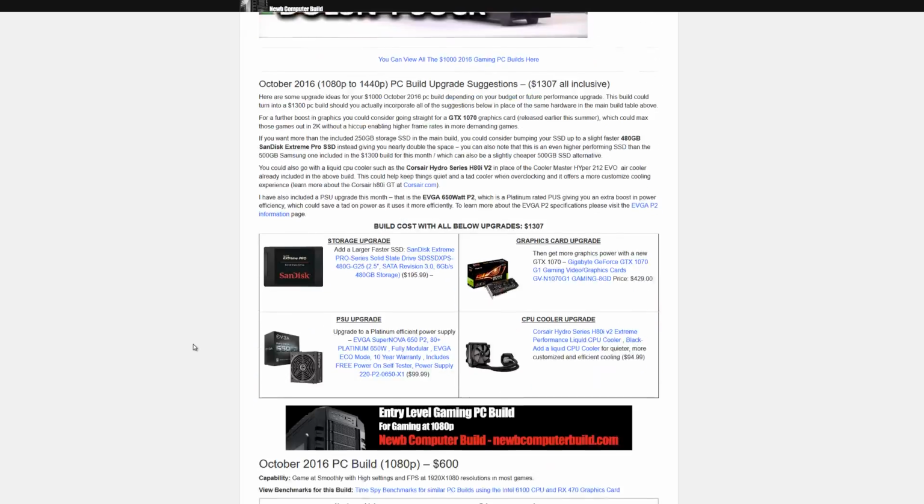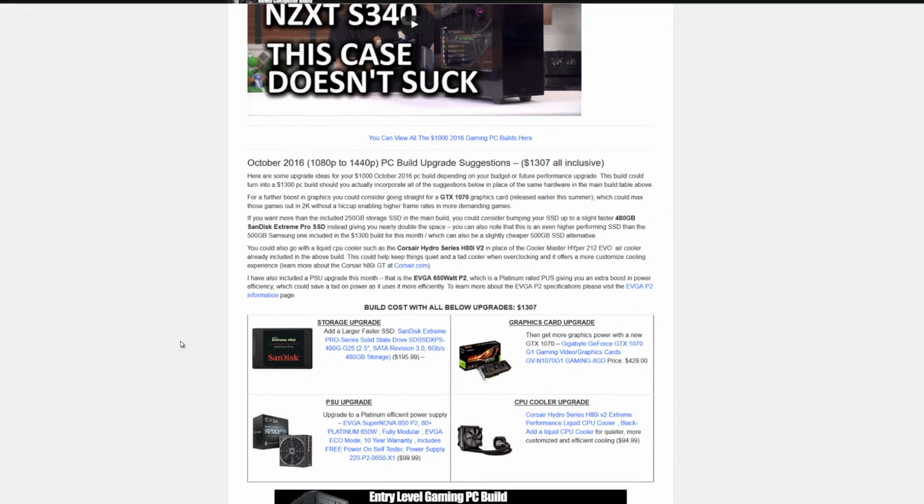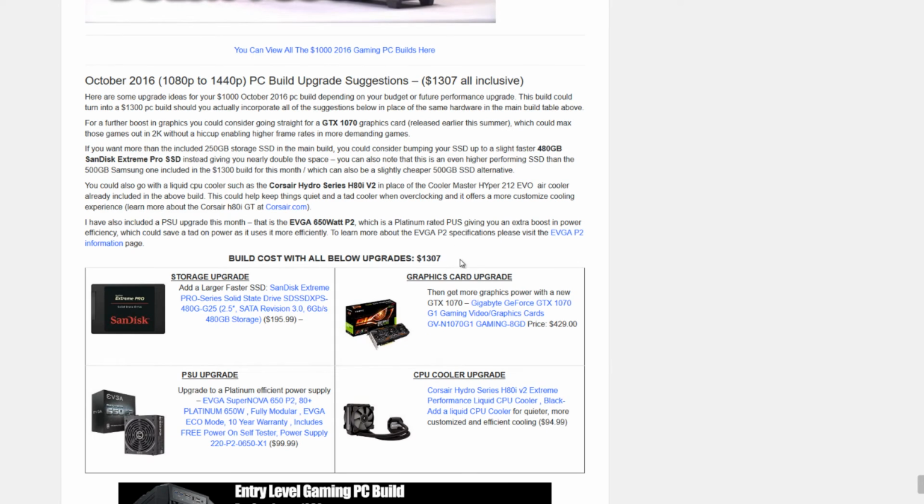Again, for those that have a little more to spend or want to upgrade, suggestions for the future, any of these could be substituted. If you did substitute them all, it would come out to $1,307. So you could get a way better SSD, the Extreme Pro SanDisk. So this not only bumps up your storage, but it also is a slight increase in read-write speeds. And this is $195.99.